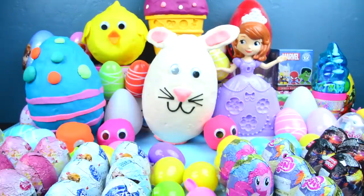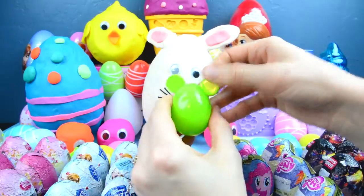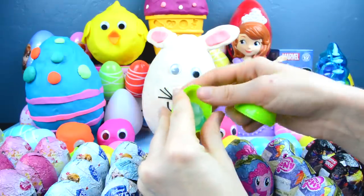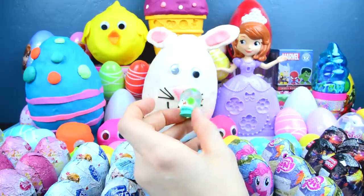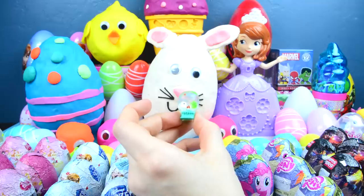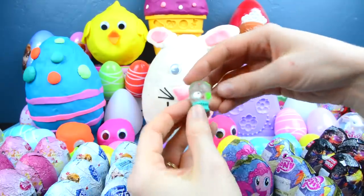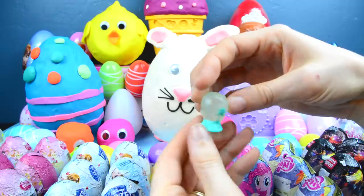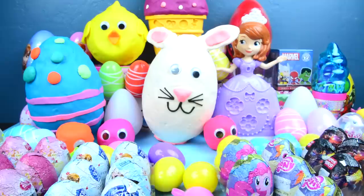All right. Let's see. How about this green mini egg? Cute. Oh, it's a Trashy. This one is... Oh, gosh. Something skull. What was it? Scummy Skull. That's what it is. Yeah, Scummy Skull. Woo. These things are so gross. Jacob loves them, though.